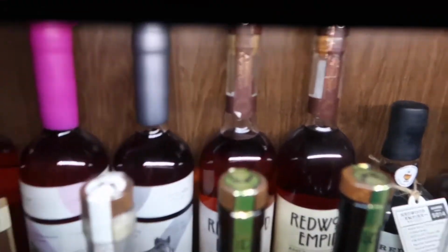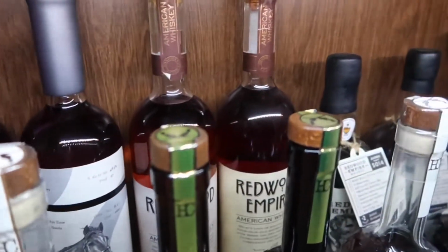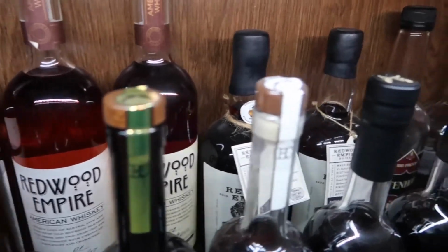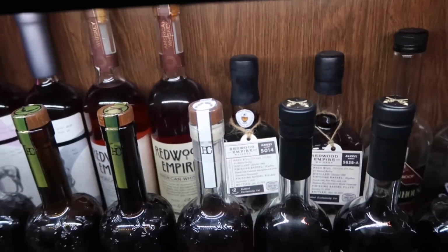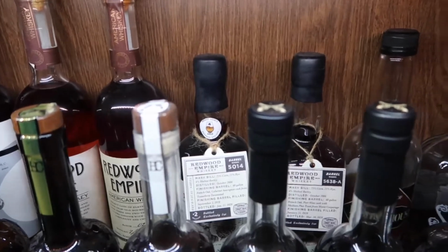Got some Redwood Empire, batch 1 American Whiskey, and then batch 2. Then got two barrel-finish wine whiskeys. I can't remember what they are, but one's like a port and the other one is a Chardonnay, I think.